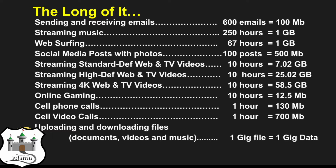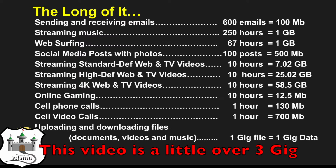What we needed the most is the fact that Dawn likes streaming movies using the Fire Stick. So even streaming at standard def, 10 hours equals 7 gig. That adds up fast. I need to upload and download video files. And right there, it's very simple. 1 gig file equals 1 gig of data. Last Sunday's video, I think, was like 1.5 gig. That took up 1.5 gig of data to upload that to YouTube.